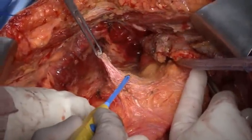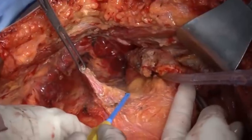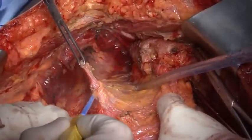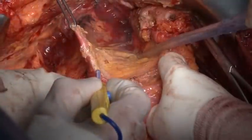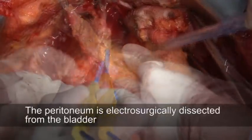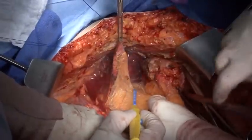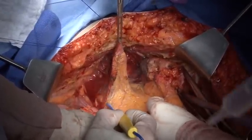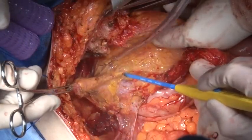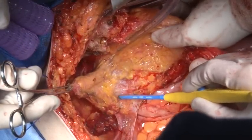And this anterior traction on the urachus will greatly facilitate the removal of peritoneum from the visceral surface of the bladder. We can see that the peritoneum deep in the pelvis is involved by numerous small tumor nodules.